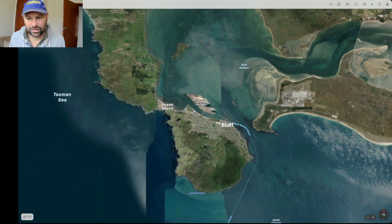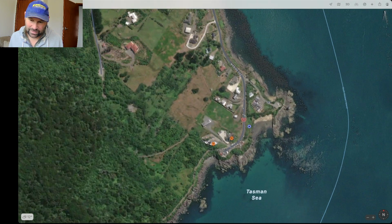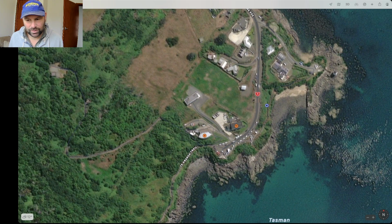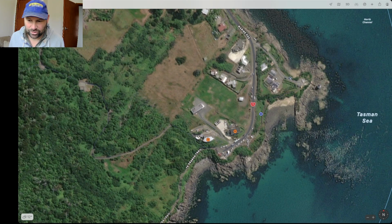And if you went to Bluff, if you come down here, you can drive all the way here, and this is the bottom of State Highway 1. So you might have noticed at the top of Cape Reinga, that was the top of State Highway 1 as well. So State Highway 1 is the main road that runs between the top of the north and the bottom of the south as far as you can drive.